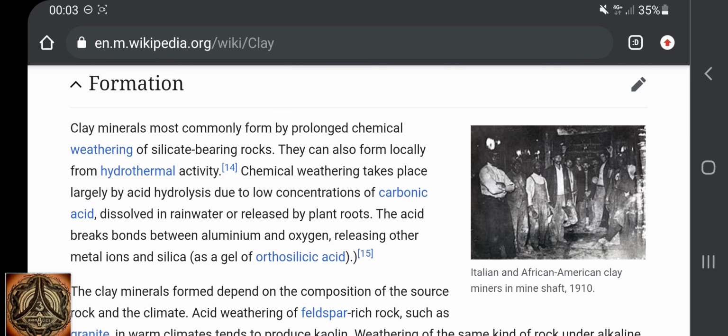Clay minerals most commonly form by prolonged chemical weathering of silicate-bearing rocks. They can also form locally from hydrothermal activity.